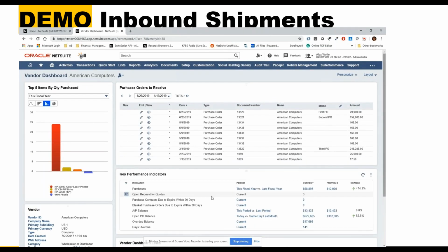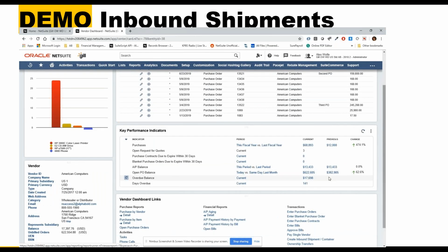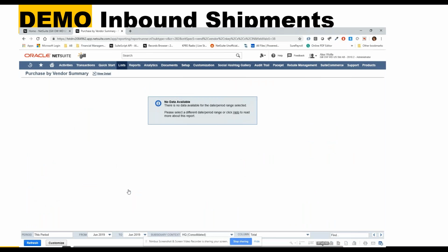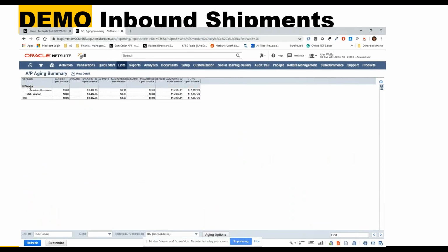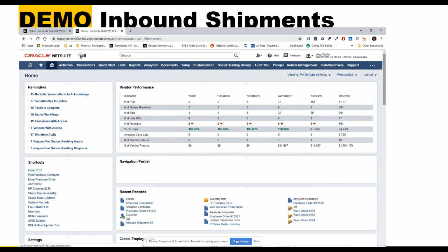I can look at the key performance indicators. So purchases, open request for quotes. We have 3, remember. Then any important links, reports. I will quickly now show you the aging report. I'm going to click on the aging report. And here we can see the aging report for that vendor. So again, just to demonstrate that everything is linked, everything is connected in one place, available to all the users in the system with adequate permissions to see.